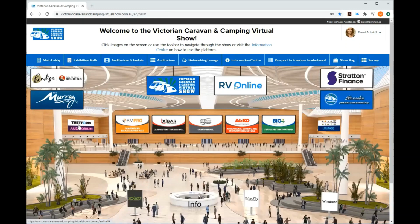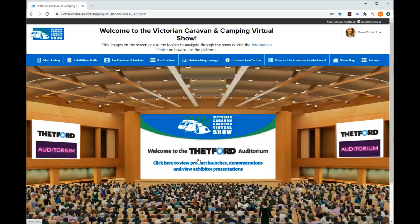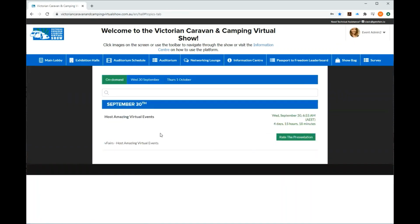So if you also click the Thetford Auditorium, which is the next one, it takes you into what we call the gallery, the cinema, obviously it's known as the auditorium, but that's where it's got the field. You click the screen and it brings up what's going on. So it takes you through to the same area, but we set it up so if people want to see what's on, they can. So what will happen is we're going to have a heap of on-demand videos.